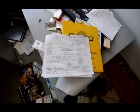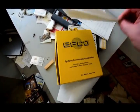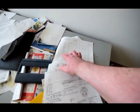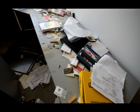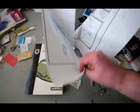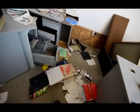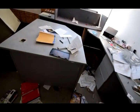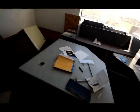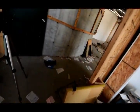Just gonna have a look at some of the paperwork here. Metal analysis, concrete construction, David's cottage, construction health and safety manual, floor plans. So it's like the construction was so complex that they basically moved into the mansion. Set up office here to work from. The amount of work that has taken place is just mind-blowing.